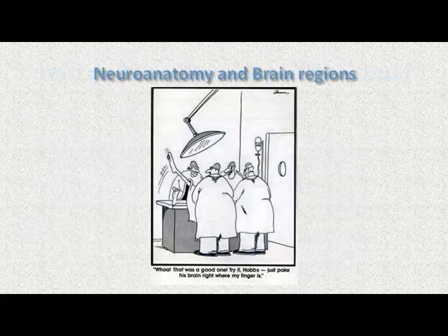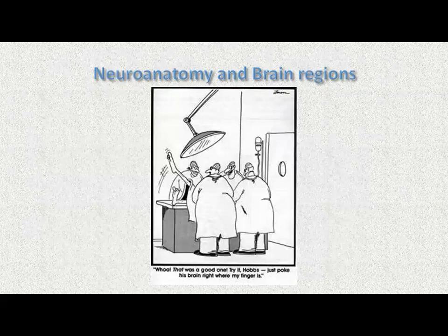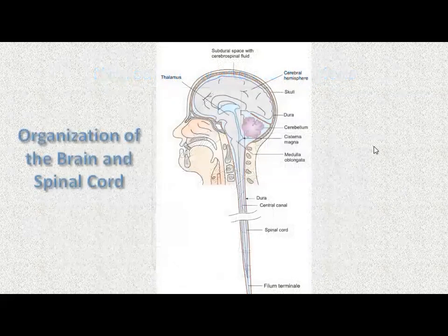Okay. So now we're going to have a quick overview of neuroanatomy, so that when I'm talking about, say, Parkinson's disease, the substantia nigra, the autonomic nervous system, and the hypothalamus, you at least have somewhere to start understanding what I mean by those things. This is the overall organization of the brain and the spinal cord. So obviously someone's head and the brain in the middle. It's always a good sign if there's a brain there.